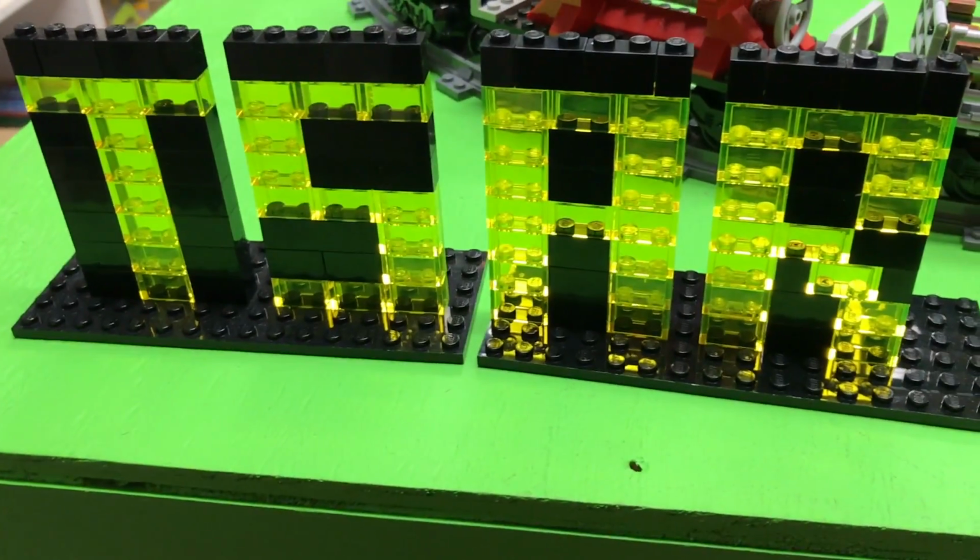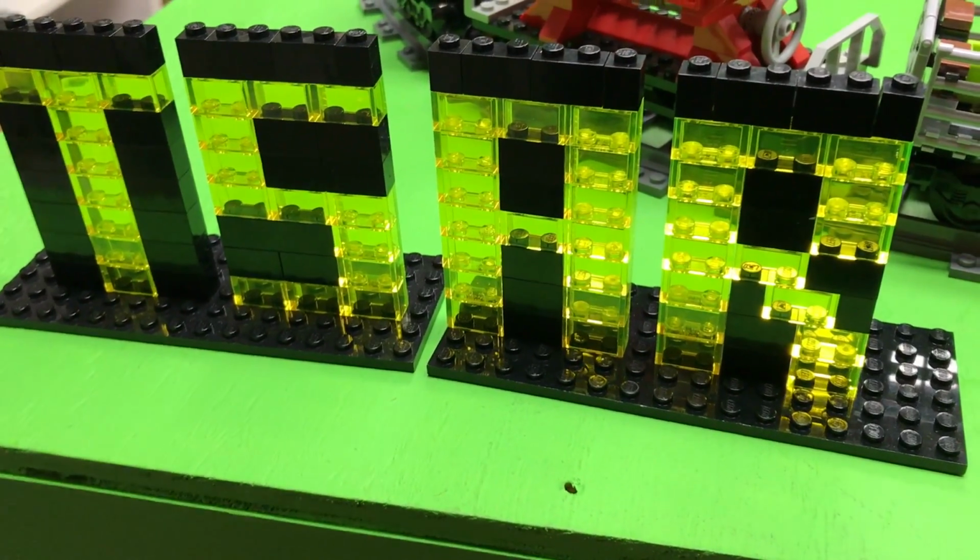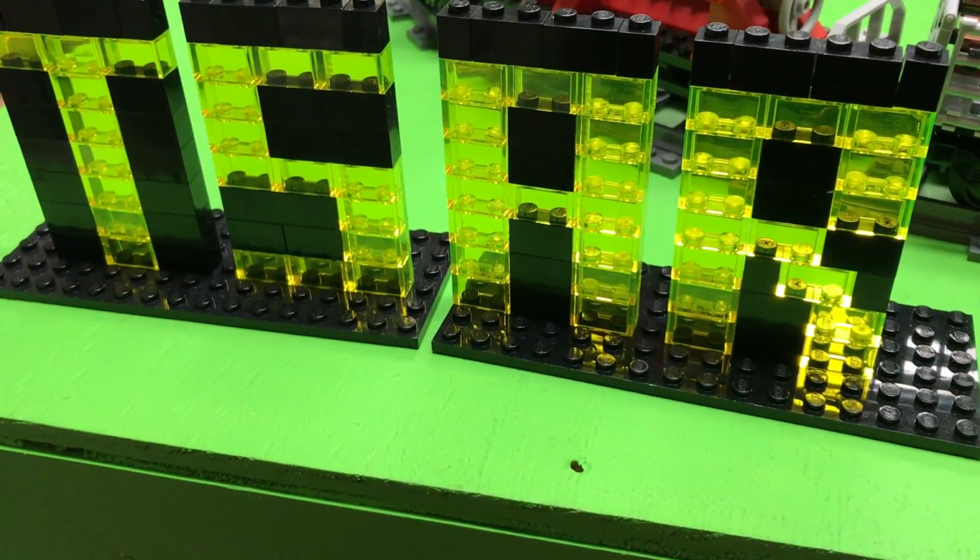This turned out terribly. I gotta fix this. Let me know if you got any ideas of how to do a letter mosaic type thing.